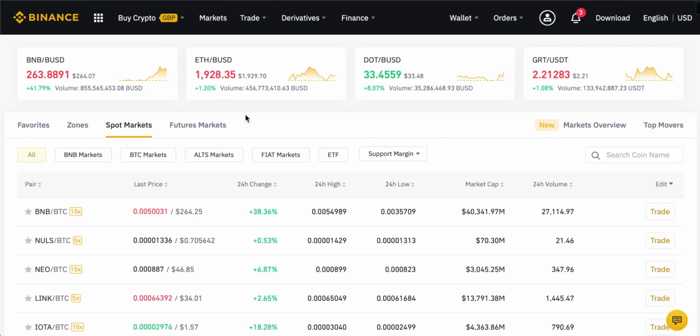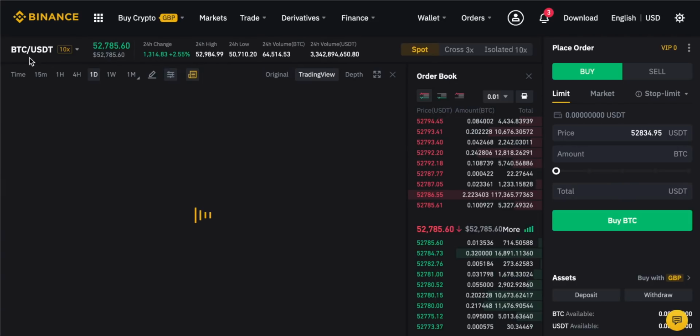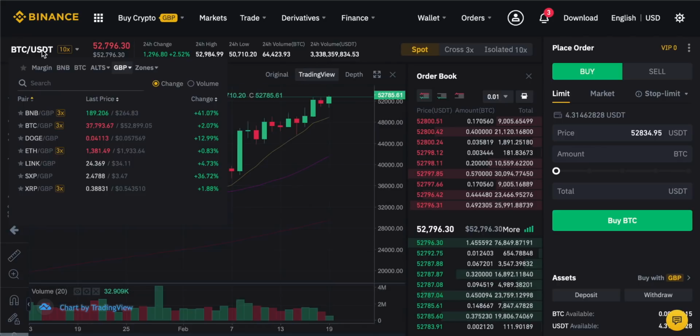But I'm going to choose Bitcoin against US dollar tether. I'm actually going to come into the professional trading suite right here, click on advanced, and I'm going to choose Bitcoin against USDT. USDT is a stable coin, meaning that it's a cryptocurrency that actually derives its value from a fiat currency, in this case, the US dollar.